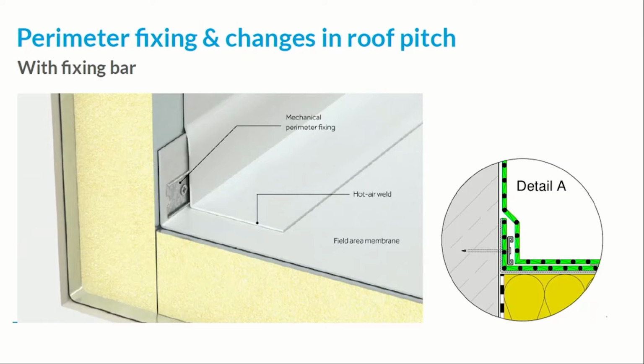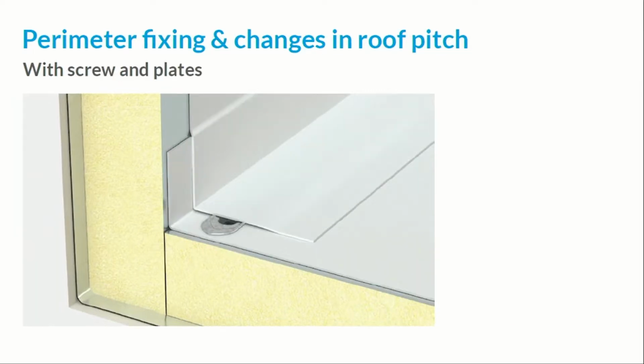So this is the type of fixing option we have. We can use a fixing bar. The fixing bar is normally for quality products. Normally we will use aluminum extrusion, aluminum bar. Some other competitors will use a galvanized bar, which is not so preferred because it will corrode over time. We can also use screws and plates. It depends on the requirements. And normally we will fix onto a better, stronger structure.